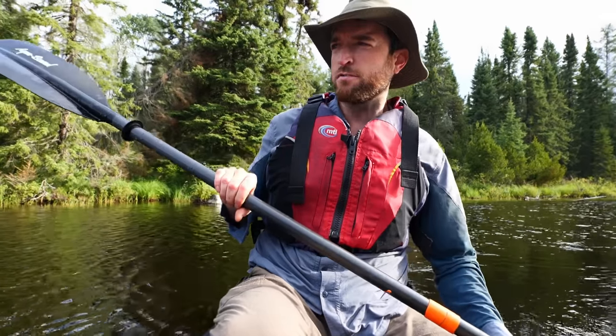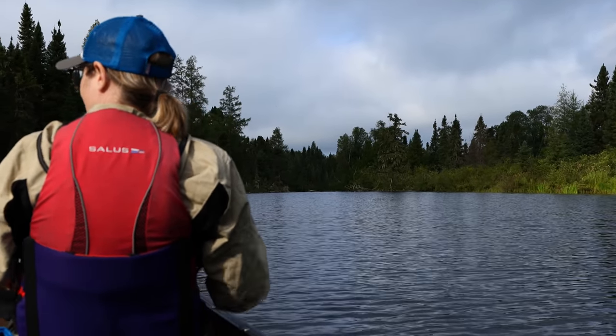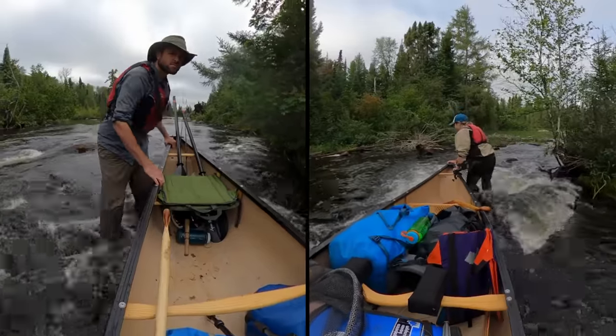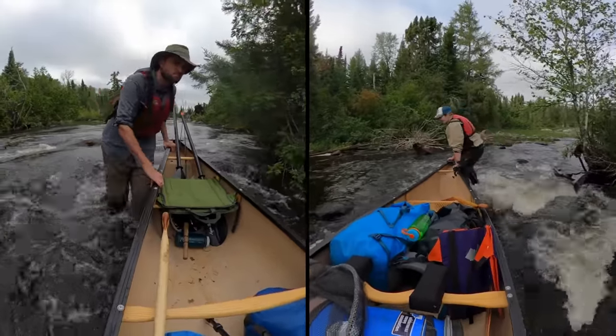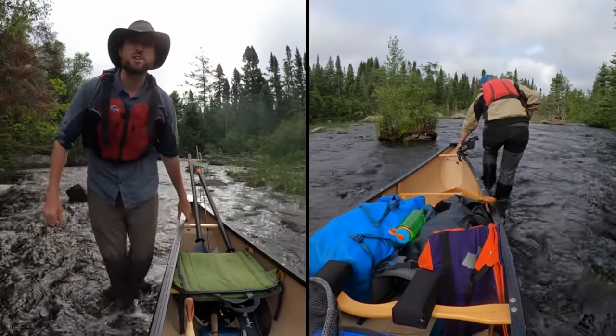Coming up to the first rapid of the day. Three years ago, I couldn't find the portage, so I just elected to wade and then run it. So, see if we can do that again this time. Saving ourselves a portage here.